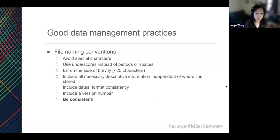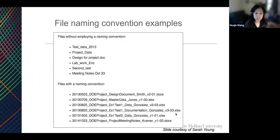Next slide. And here are some examples of file naming conventions. The top is without using the file naming conventions. So when you go back to your old project, to your previous work, it can take a long time for you to look up the files that you're working on. But with the proper file naming convention at the bottom here, you can see this started with dates and then the project name and then a description of what this file is and then who the author is and version numbers of these files. So it makes everything super easy to interpret. Next slide.